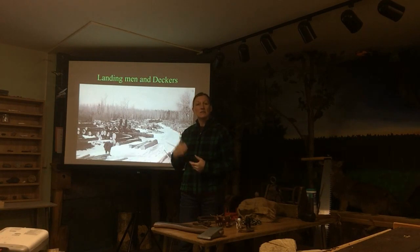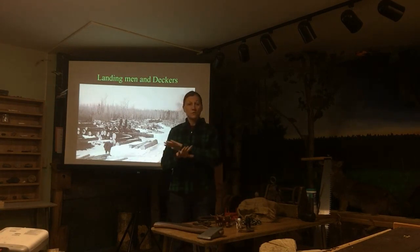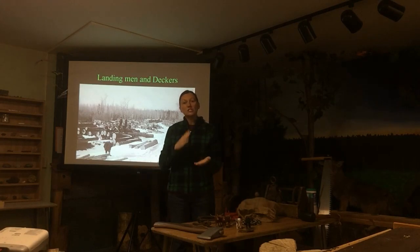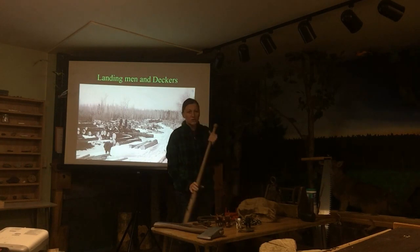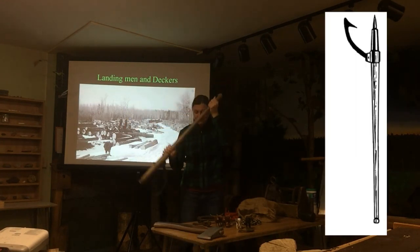And we had the landing men and the decker. Now they were right at the shores of the river, or if the river was frozen over, you would actually deck the logs right on that frozen river. So the tool you would use for decking or stacking the logs would be that cant hook again.